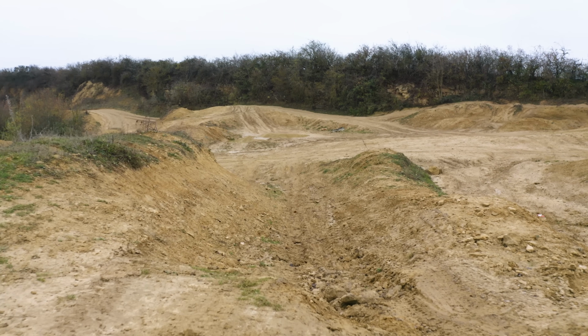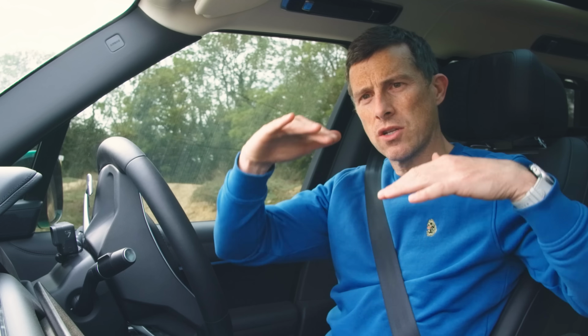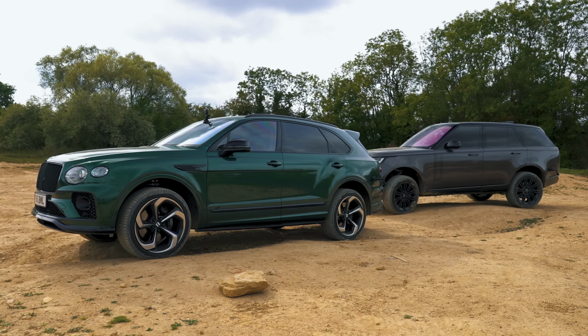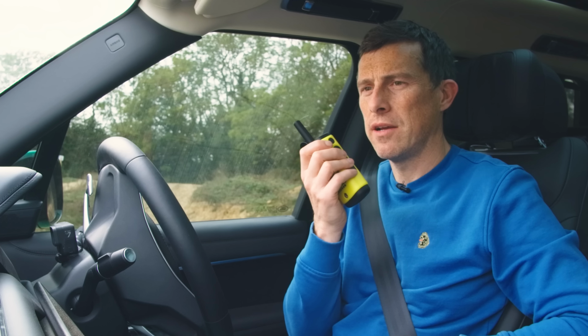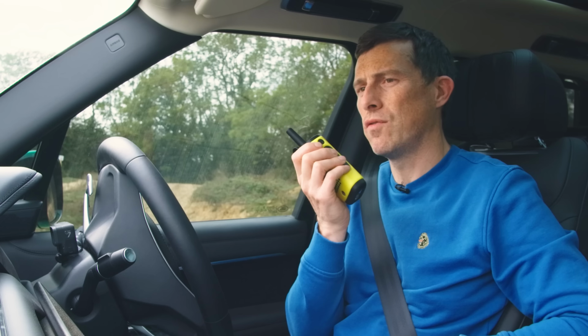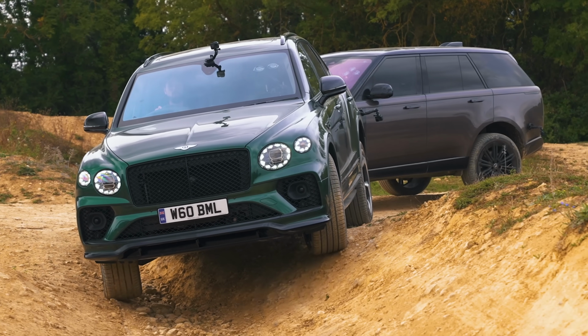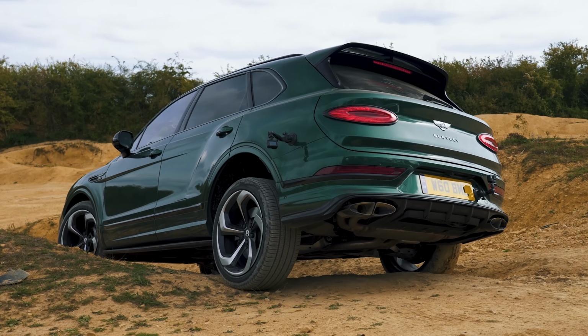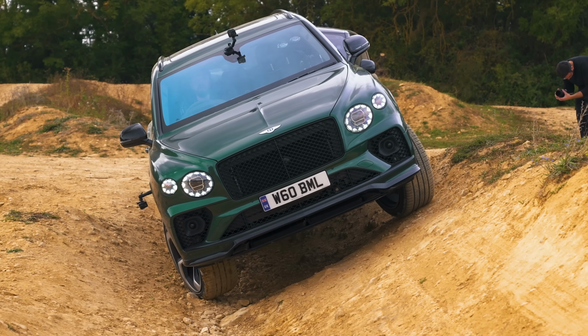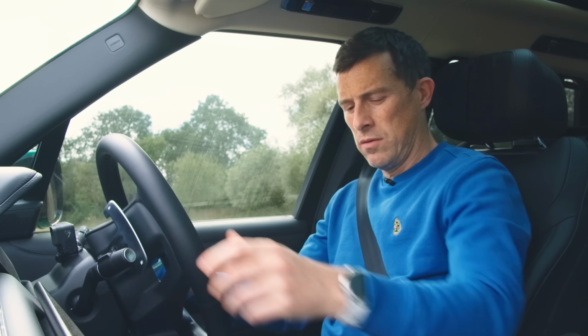The next challenge is driving on a side slope. We're going to see just what the suspension travel is like on both these cars and how smoothly they can get down here. Hopefully they won't topple over, because that'd be very bad. The Bentley is going to go first. Go on then, Nick, lead the way, in your more expensive luxury SUV. And while he does that, I'm going to go into low range mode.